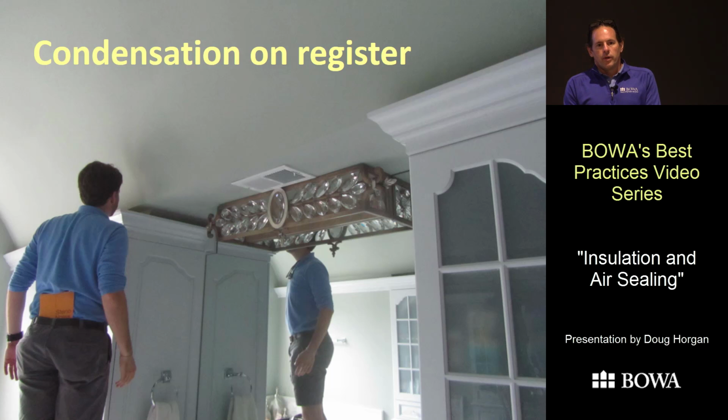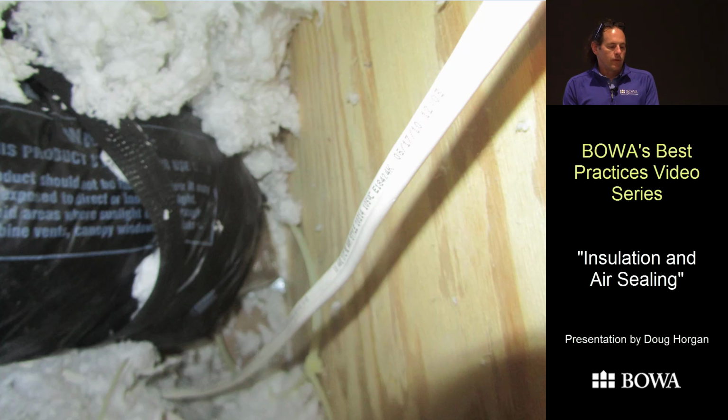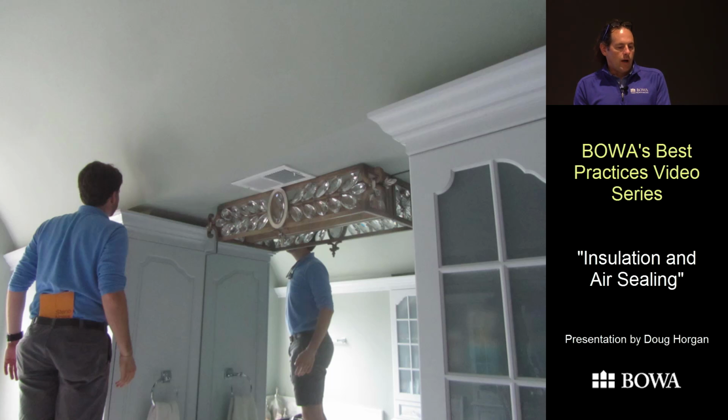This one, there's no windows or doors in the room. There's a fixed window, so that's not leaking very much air. So we couldn't figure out where it was. We're poking around in the attic looking to see if there's some sort of hole or something going on around the register. But there's a wire going over to the cabinet, and sure enough, there's some lighting above the cabinet.